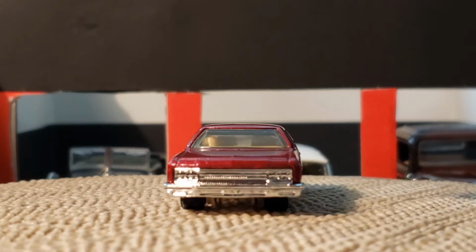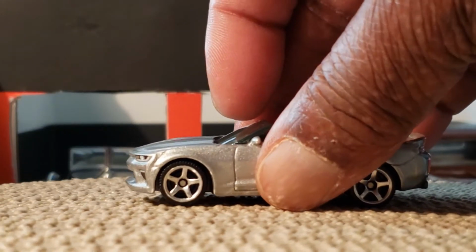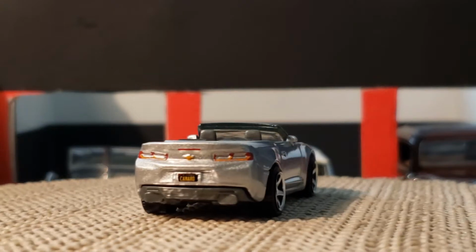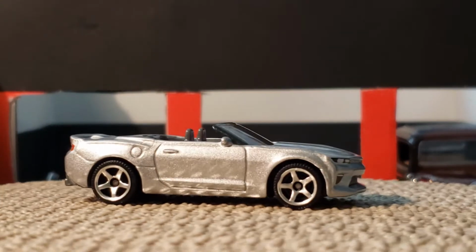So guys, here's another Camaro in silver. Guys, to be honest, I have lost count how many cars I have shown.